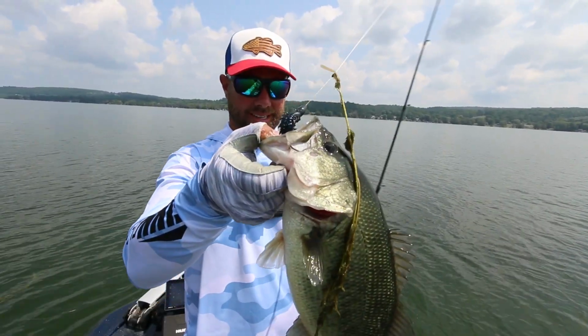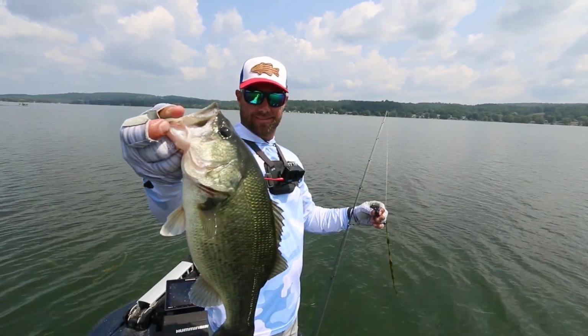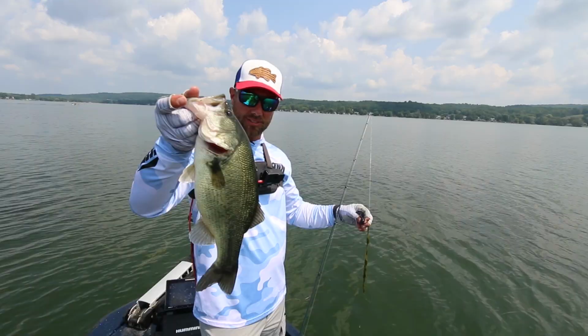That's a good one. Decent one right there, but he's not gonna help us. We need 291s. Nice. Thick fish, man. Look how thick and healthy those fish are.